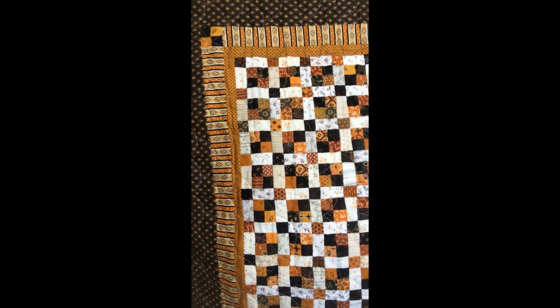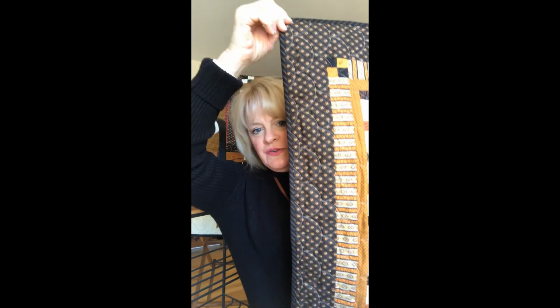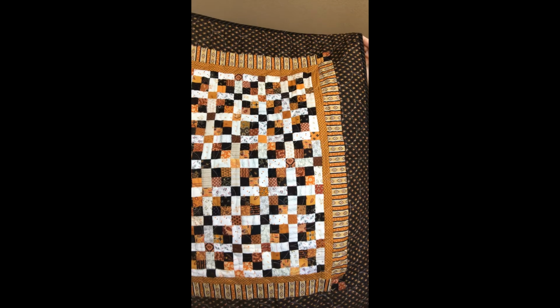So here is my version of Moonlight Madness. And I called it Mini Trick or Treat. And it was just a really fun way to get some of that orange and black fall color scheme going on in my house.